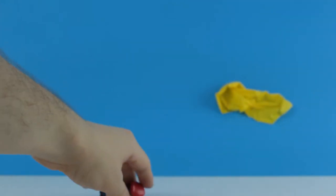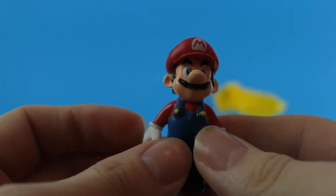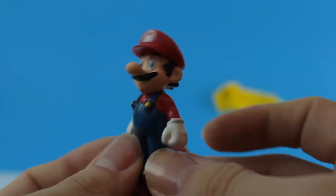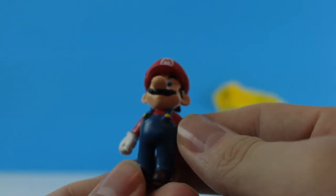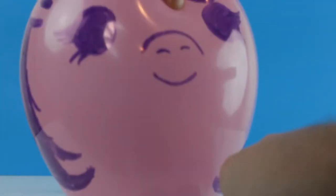Alright, so we have to start off with a smiley face. And now he's a pop smiley face. What did we get? We got a Mario! Oh, that's so cool! From Super Mario Bros. Jumpman Mario. Whoa! Alright, we're gonna put him right there.